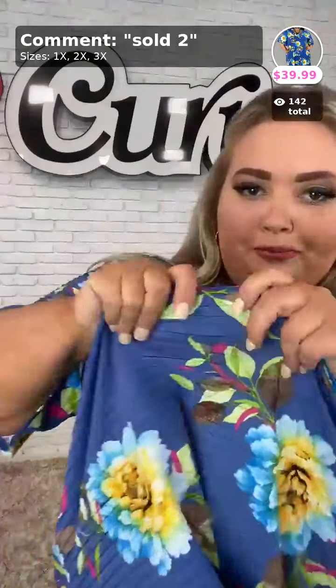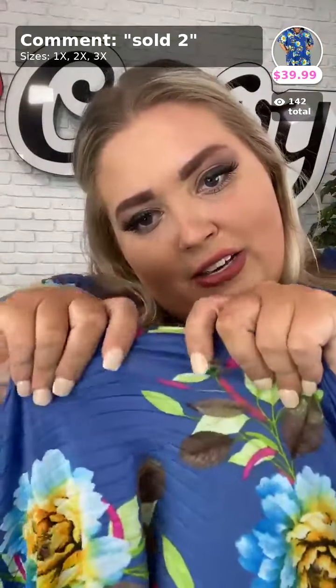So sold in number 2. This is called All Floral, $39.99. Comes in 3X, 4X, and size 5X. This is a really neat material. It's like the crepe material, so it kind of has, you know, those lines throughout.